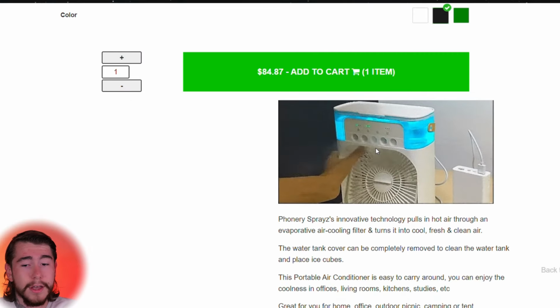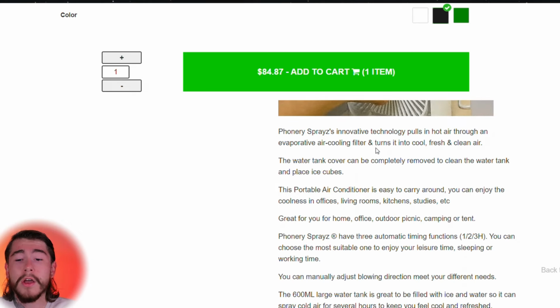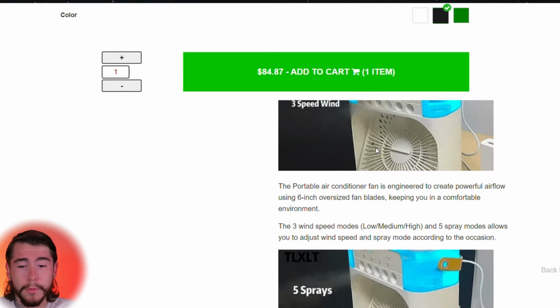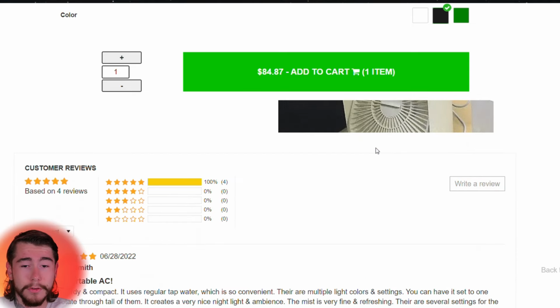I like that they're using GIFs in their product description. You always want to show GIFs and product images of your products in action, how they work, what's in it for the customers, the features and the benefits, everything else to do with this product.